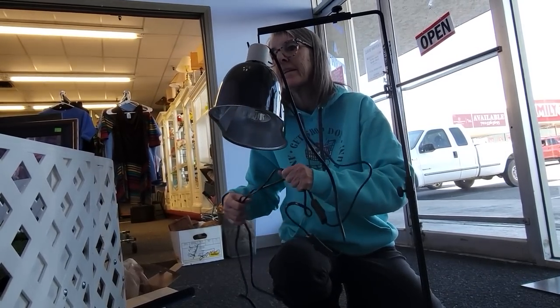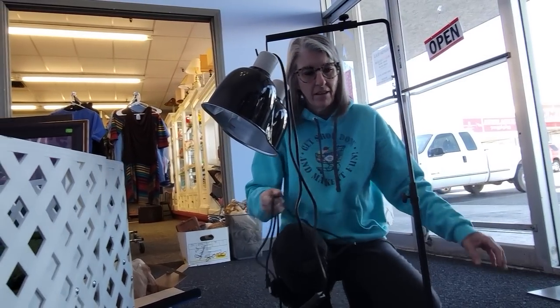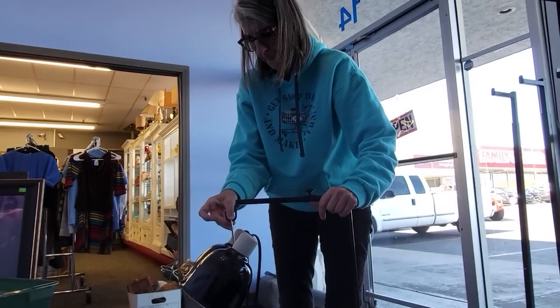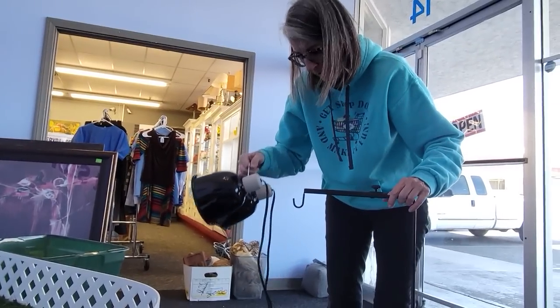Because the basking area is over there, but the electric's over here. So, always an obstacle to solve. Okay. We got this. We'll figure this out. Let me put this part first.